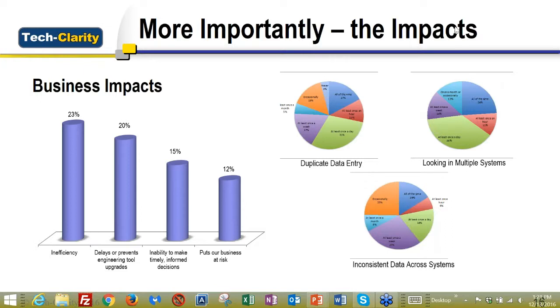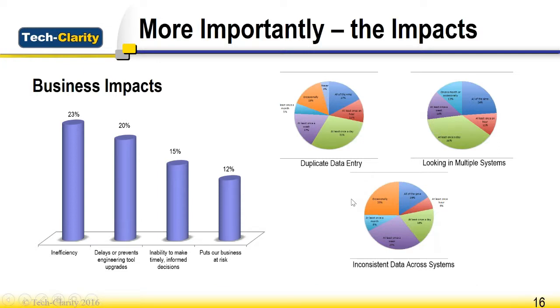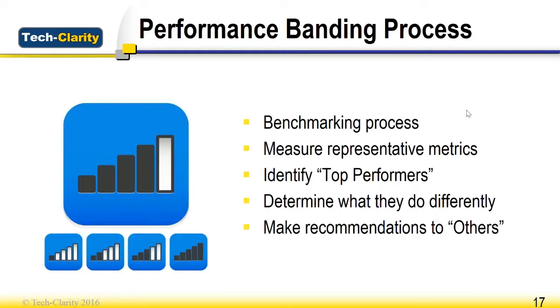So with that, I want to talk about something called our performance banding process. One of the things that we like to do at TechClarity is a benchmark process that we call performance banding, and you'll hear us talk about top performers versus others. As we're looking at a particular topic, we try to understand which companies that we survey are doing better than other companies, and then use that to make recommendations for others to improve their performance.